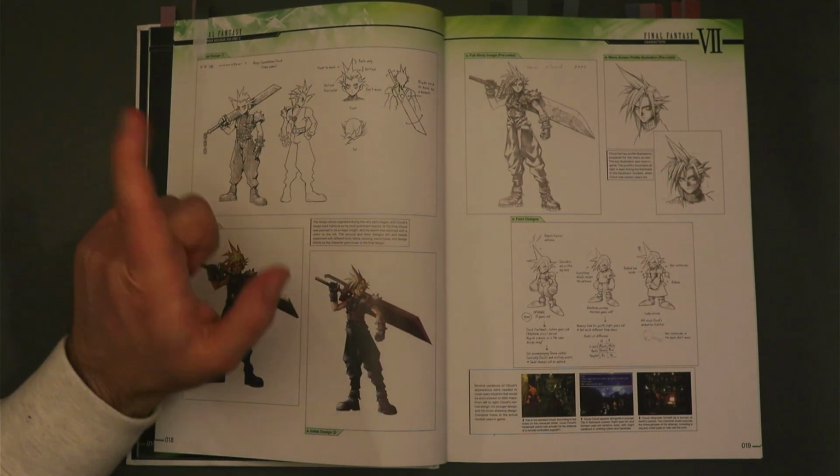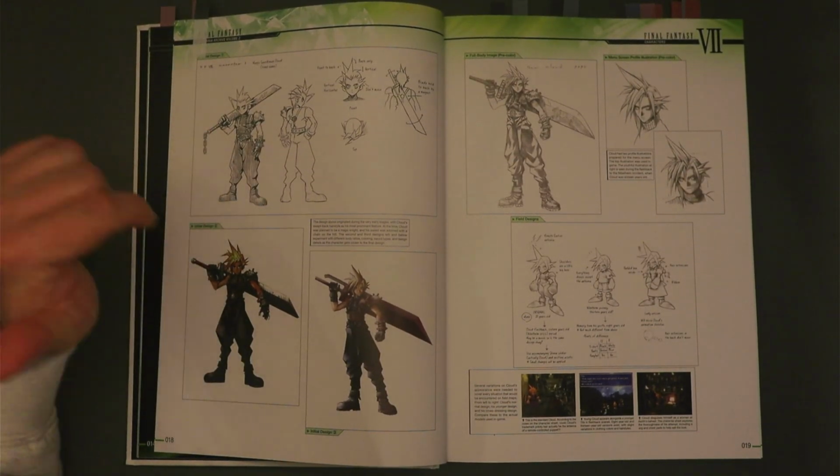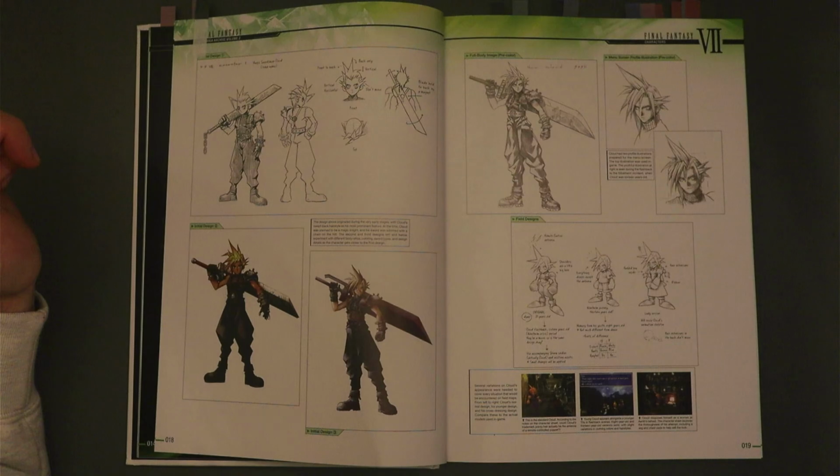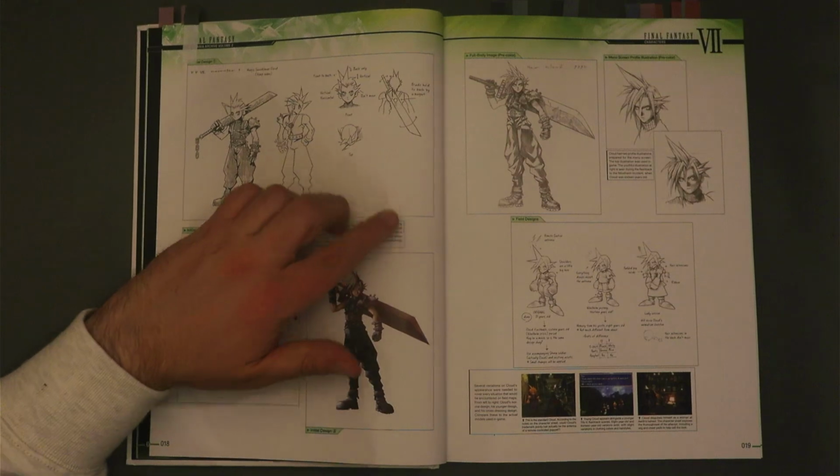So this particular bit, mainly I was interested in the focus on this page here, which is the initial character designs. And we see that a little bit throughout the book. Not all of them are very interesting, but there's a couple of characters. Cloud is one, Barrett's another one, which we'll get to in a little bit, that just shows some stuff that's a little bit different to what we ended up with, I suppose.